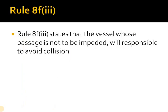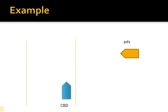Rule 8F3. A vessel the passage of which is not to be impeded remains fully obliged to comply with the rules of this part when the two vessels are approaching one another so as to involve risk of collision. Rule 8F3 states that the vessel whose passage is not to be impeded will be responsible to avoid collision. We can understand this by this example. In this crossing situation, CBD has an obligation under Rule 8F3 and CBD will be responsible to avoid collision.